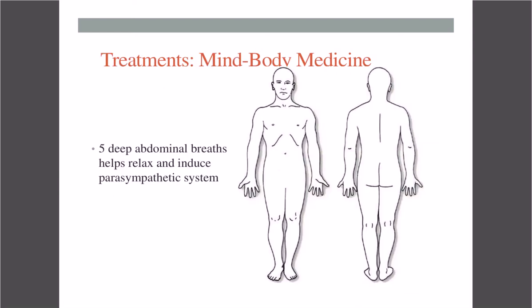So now this part is more of my own take on it, mind-body medicine. And I put this here also because it's very, very important, and it can do lots of wonders if you keep these practices on a daily or habitual basis. So what you do to relax the body and the mind is take 5 deep abdominal breaths, and that helps relax and induce the parasympathetic system by stimulating the vagus nerve.